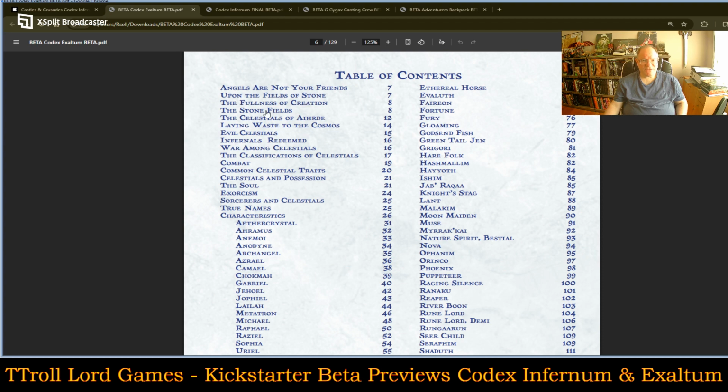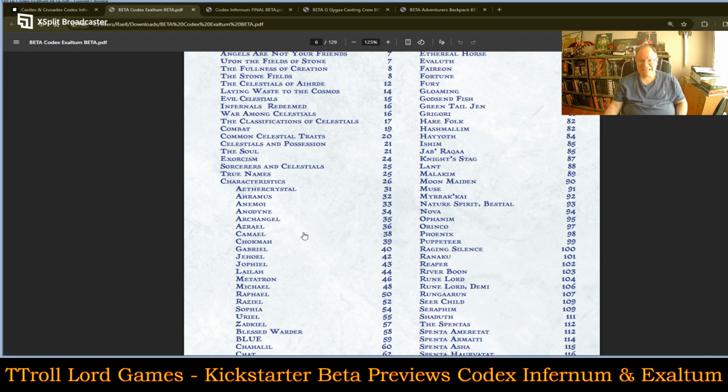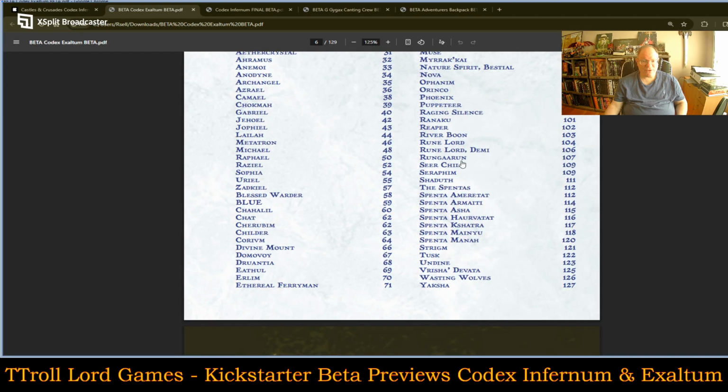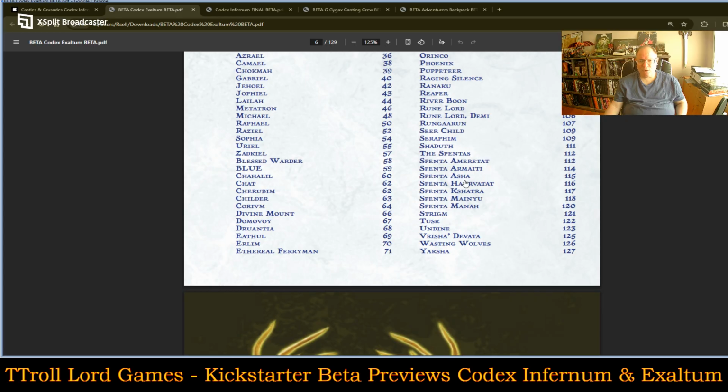So we have Upon the Fields of Stone, the Fullness of Creation, the Stone Fields, the Celestials of Erd. Erd is the official world setting of Castles and Crusades. Laying Waste to the Cosmos, Evil Celestials, Infernals Redeemed, War Amongst Celestials, and then we get into all of the common powers amongst them, and then the actual individual celestials, whether these are angels of some form or another, or just celestial beings. Overall it's 129 pages as it stands now in its beta version.